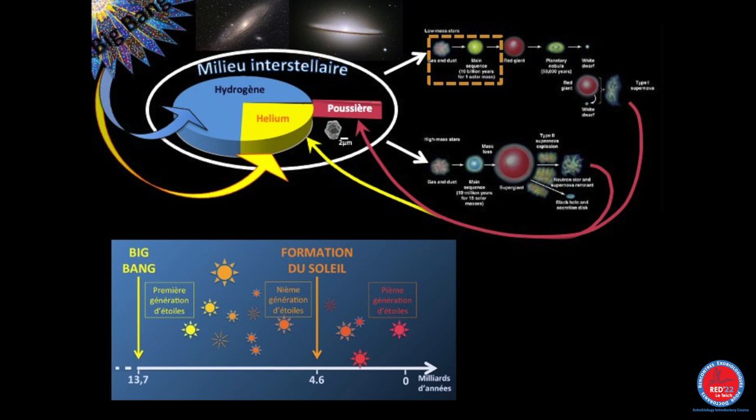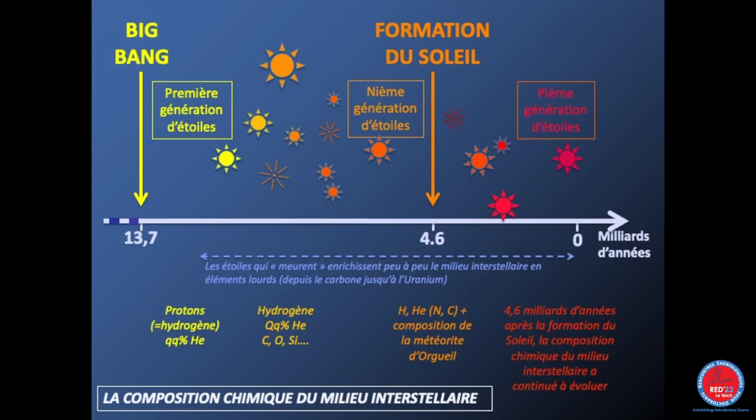But what's important is the sun was formed from the interstellar medium, which had been fed basically from all these stars with different evolution, which created all these heavy elements. What we're interested in is this part of the story, and basically the composition of the interstellar medium has been changing with time.